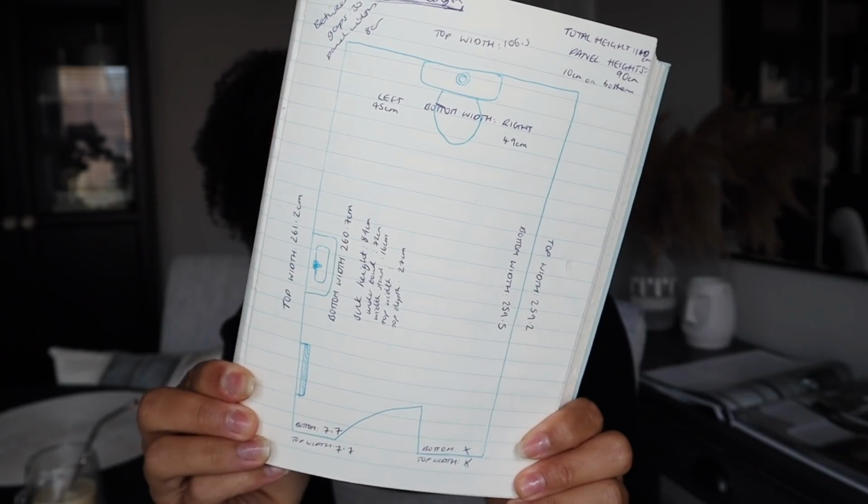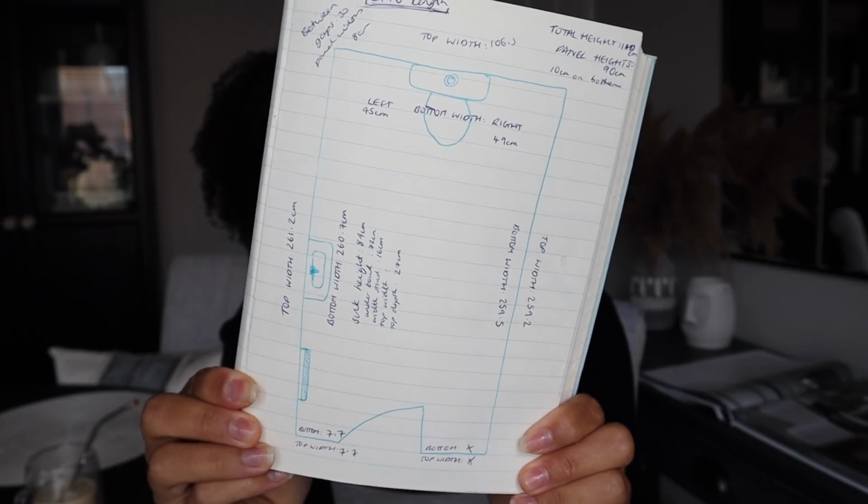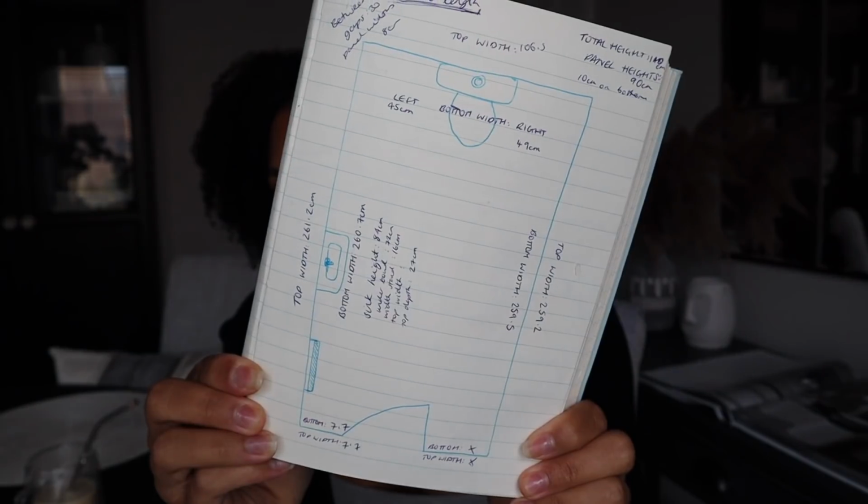When I am doing a project like this, when it comes to paneling, I will always draw stuff out. I've drawn a floor plan here, I've got my door at the base, I've got my toilet up here, I've referenced things like my radiator and the sink, and then I've just jotted down all of the measurements of all of the walls and all the measurements of the panels and all of that good stuff.